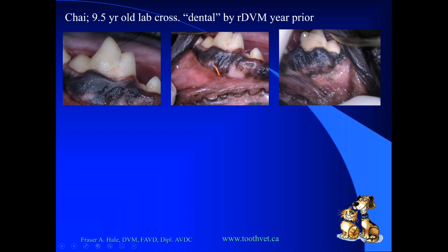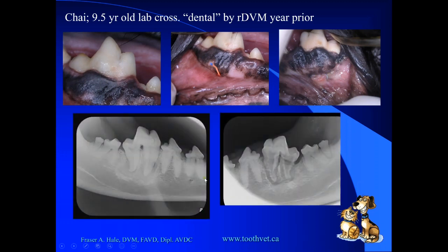On the left side, the crown of the tooth looks a little bit odd, and there were large, obvious draining tracts at the mucogingival junction. When we get our radiographs, we'll see what's going on. On the right side, there's a large area of altered bone architecture around the root tips.